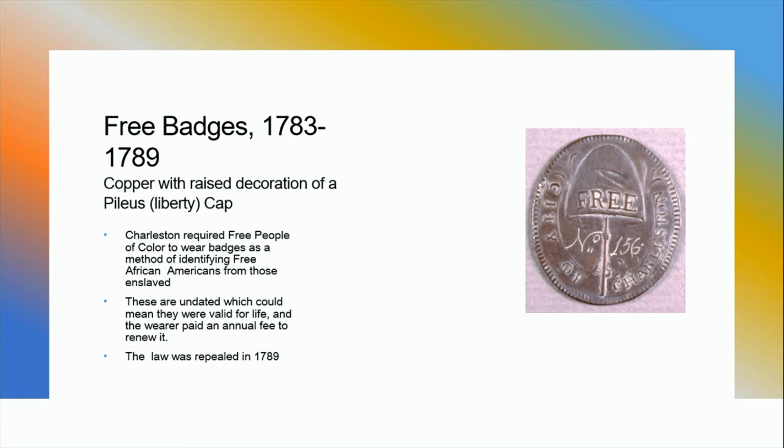It doesn't have a year on it. It has the Liberty cap on it, as you can see, and it's possible, we don't have too much information on the free badges, and we sort of assume that maybe you got the badge once, but you still had to pay a small fee to renew it.